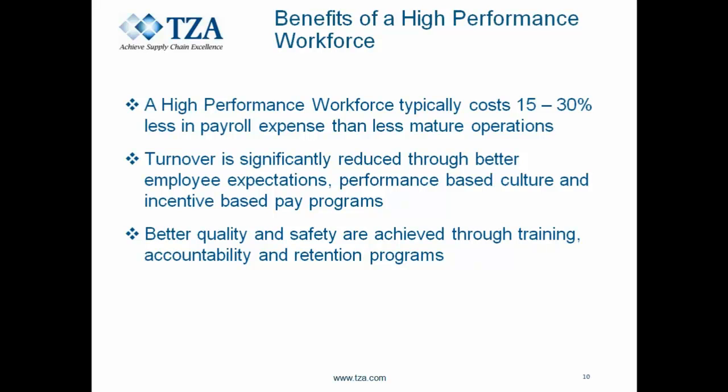Historically, companies that buy into this process see quite a bit of benefit. By applying these capabilities, the benefits our clients have seen over 7 years or so include a significant reduction in payroll costs. 15 to 30% of that reduction or removal of payroll costs is pretty typical, and in some cases even more. Turnover reduction and improved employee morale are certainly byproducts of this as well. And just overall, a better quality and safer work environment.